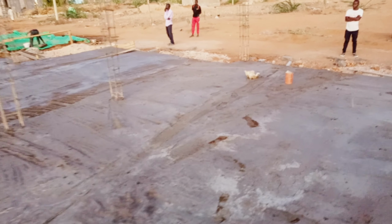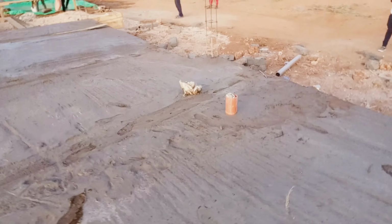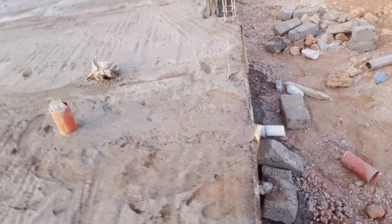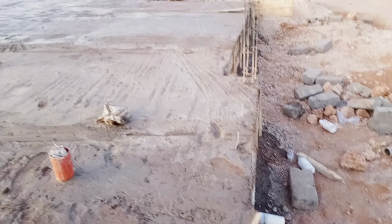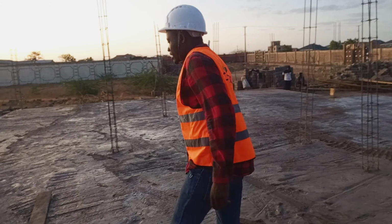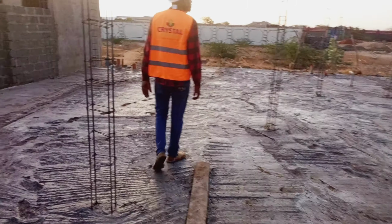So when we are washing the house, now we don't need to take the water away. We have the floor top here that will drain our water through this pipe all the way to the soak pit or the soak away. So it means we have done something that's not going to stress the work that is going to happen next.